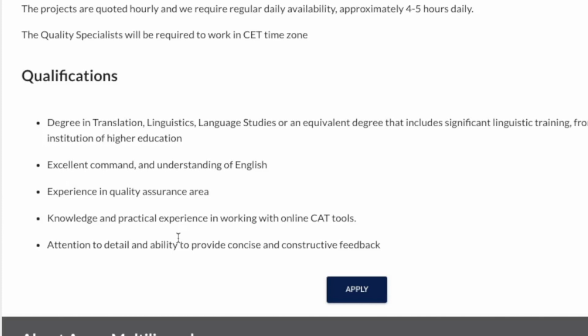They need somebody with a degree in translation, linguistics, or language studies, or equivalent experience and degree for significant things that are recognized by the higher education institution. You have to have great English skills, and of course you've got to have experience in working with online CAT tools.